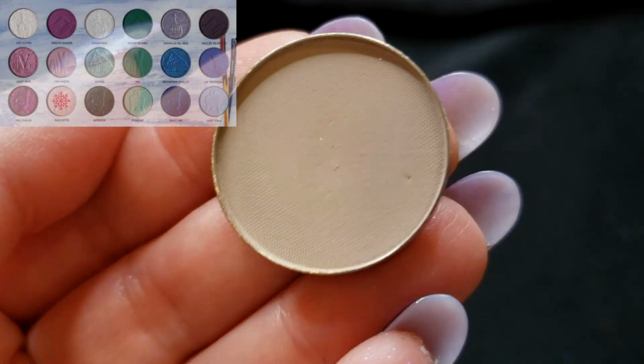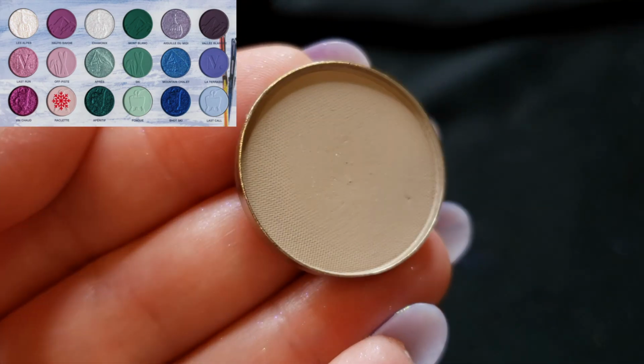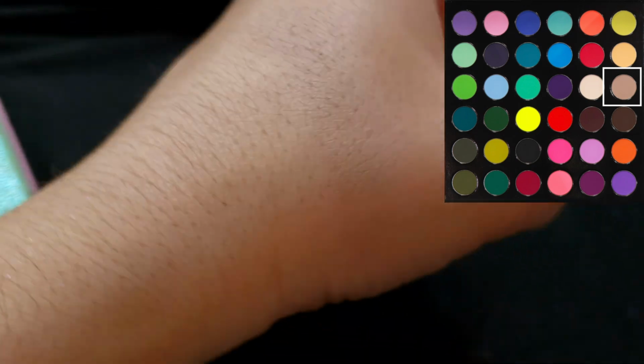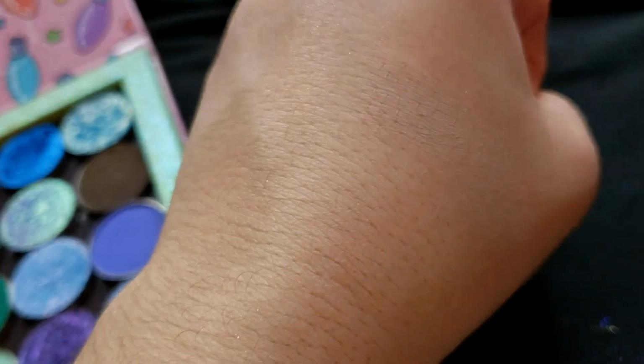For the last shade down this column, I picked another shade from the Best Mattes palette of Bella Beaute Bar. And this shade looks very similar to my skin tone, so it's kind of blending. I don't know if you can see it. And in all honesty, it's good to have a shade very similar to your skin tone in palettes because it helps you blend things into your skin.